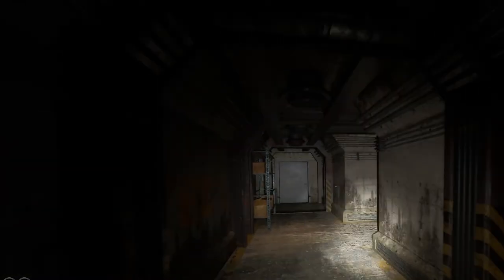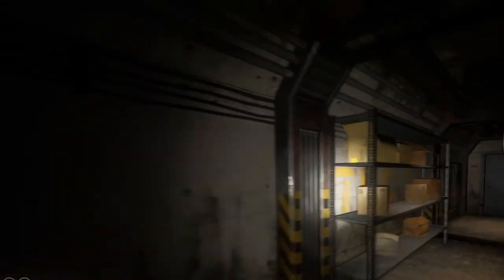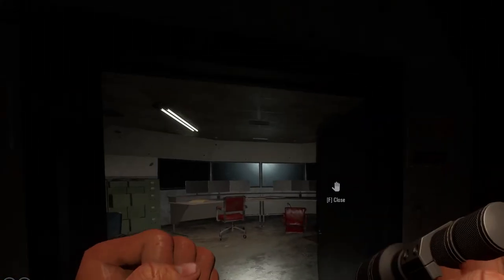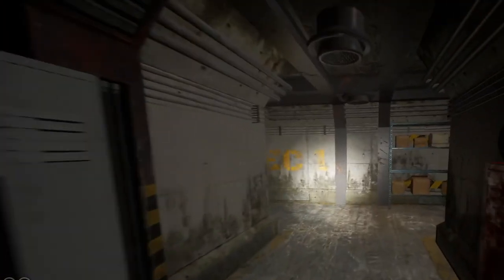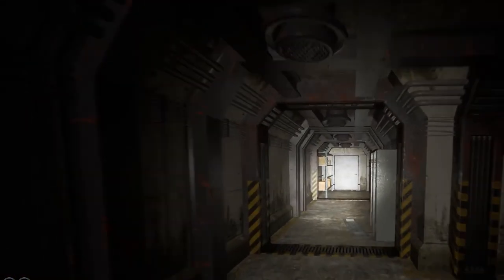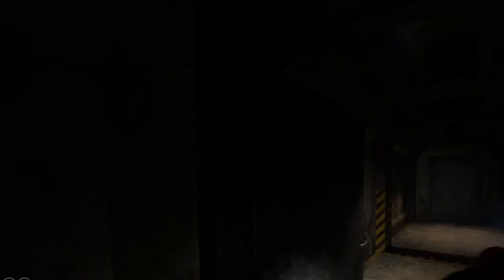I swear to God I'm gonna open one of these doors and there's gonna be a bloody zombie at me. So, I don't even know if I've been here or not. Control room. I'm guessing I have. I'm getting a bit disorientated. But what I think I'm gonna do is, for now, leave it there.